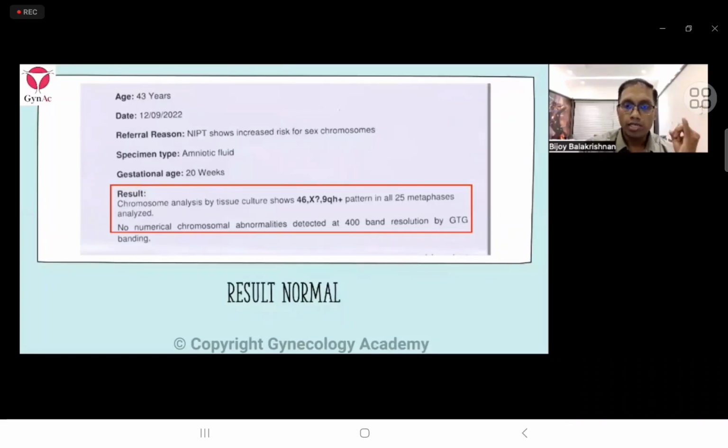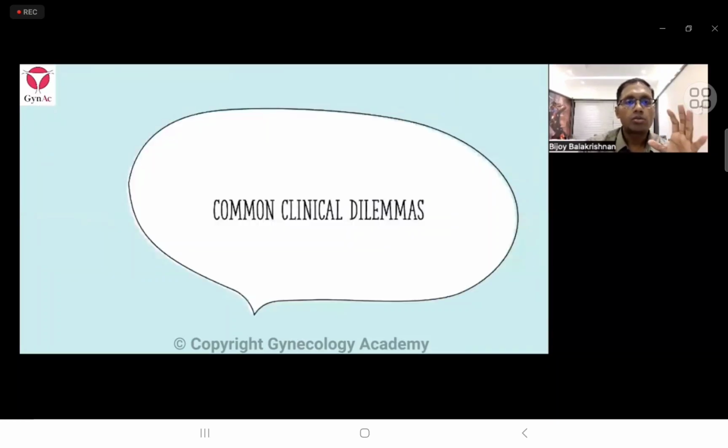Look at the fetal fraction, look at the Z score, look at the type of abnormality, look at the ultrasound, and then counsel the patient. Do not scare the patient directly by saying that the NIPT is abnormal, this baby is definitely going to have Down syndrome and things like that. There is a high chance that the test could still be normal, and you can interpret that by reading the NIPT result properly.